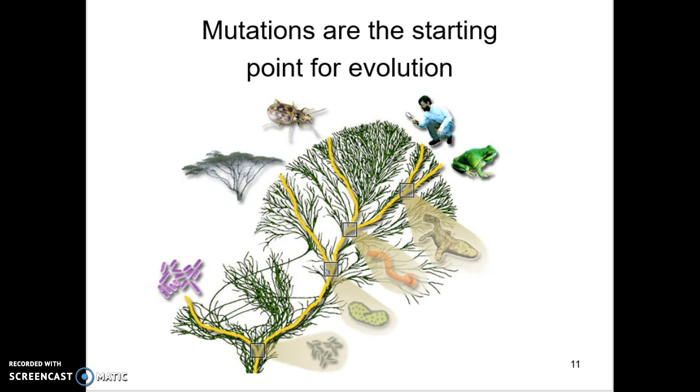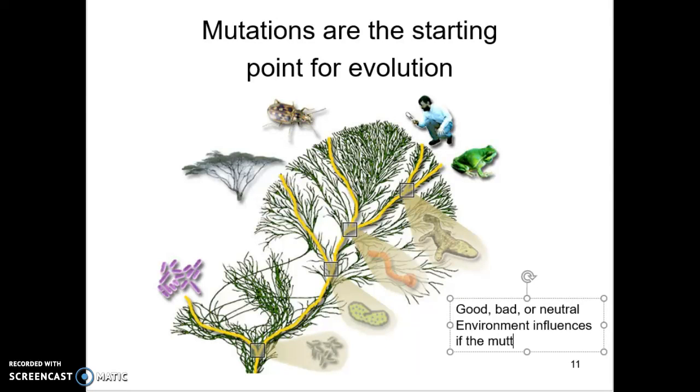So to summarize and wrap it all up, mutations are the starting point for evolution. Okay? Changes. That's what mutations are. They are the starting point for genetic diversity in species. So why we are all a little bit different is because of mutations that have occurred throughout the course of our species history. Mutations can be good, they can be bad, or they can be neutral. The key on this is the environment. The environment influences if the mutation is good, bad, or neutral. Okay? That's the key, the environment.